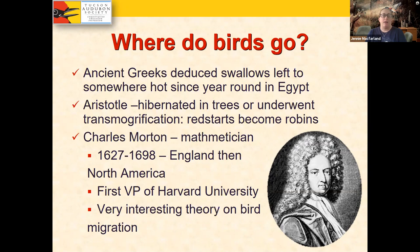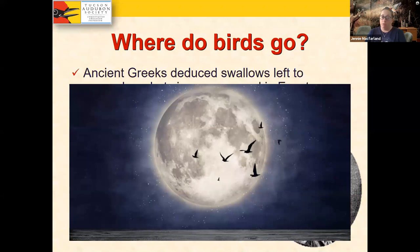And he had a very interesting theory on bird migration that he very well reasoned out and actually published a paper on. His theory was that birds flew to the moon, that they literally migrated by flying to the moon. He calculated the speed at which birds would have to fly. He tried to calculate the distance the moon was from the Earth. It actually came pretty close in terms of scale, got within a few 100,000 miles of how far away the moon was, and had a very well-reasoned theory that we now know to not be correct, but I think wins for the creativity category of where birds go.